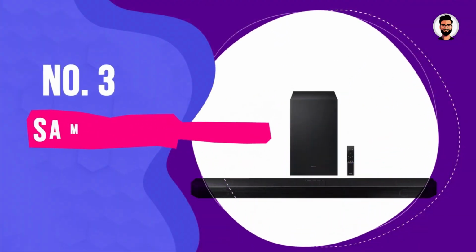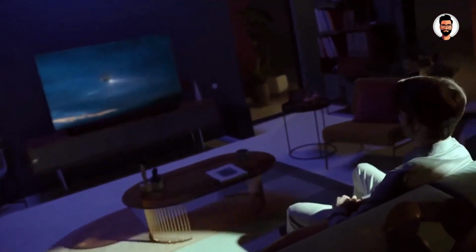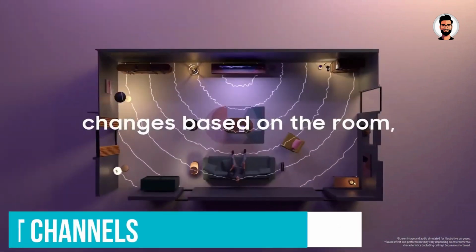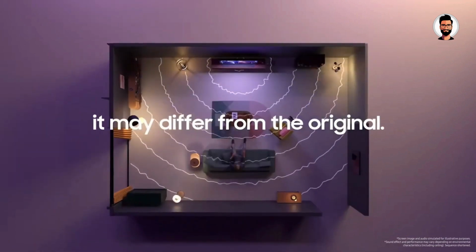Number 3. Samsung HW-Q700B. The Samsung HW-Q700B is all the soundbar that most people will need, delivering a giant upgrade on the sound that any TV can produce, including Dolby Atmos height channels and a very reasonable size and price.